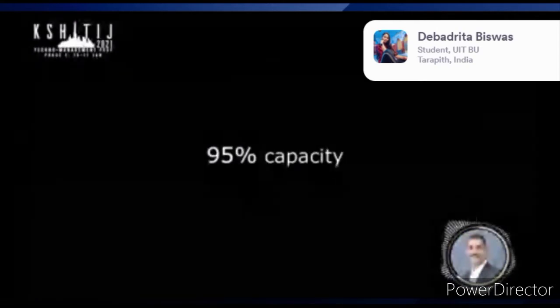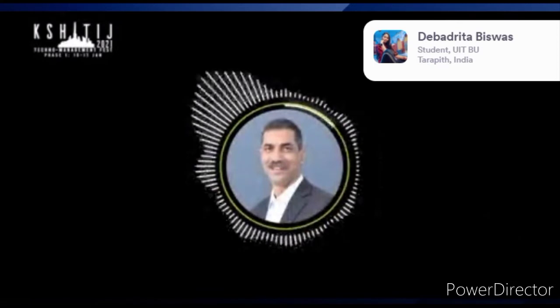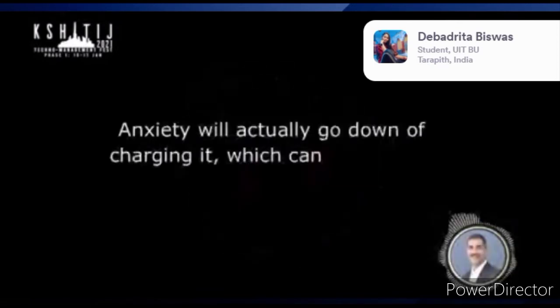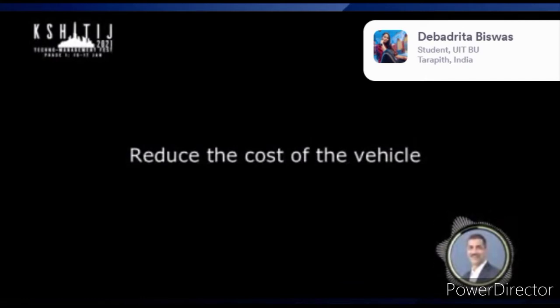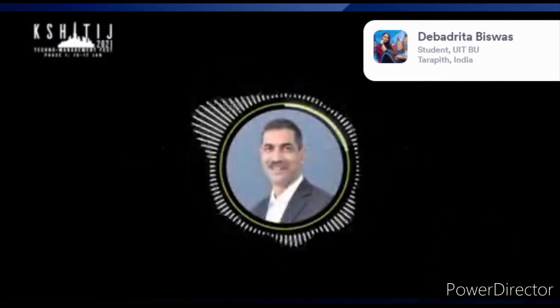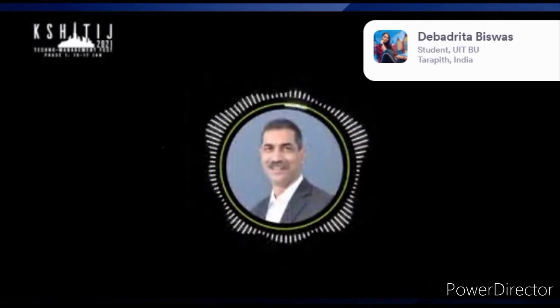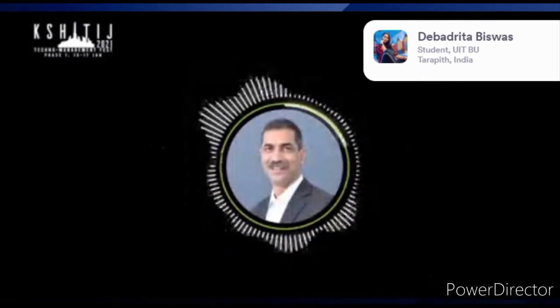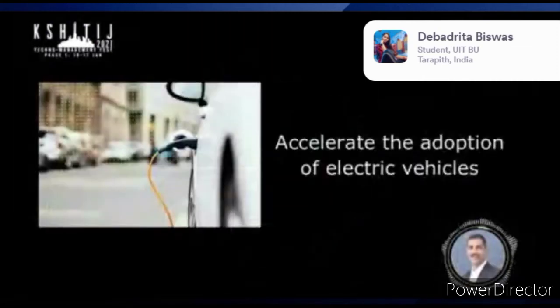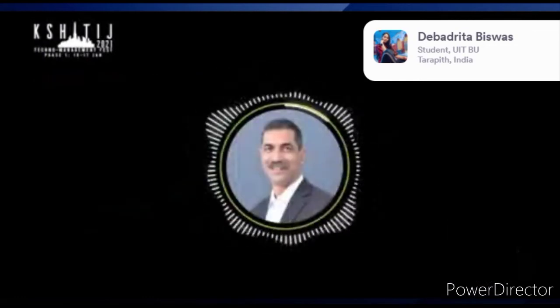because that means that the anxiety of charging it will actually go down, which can allow us to reduce the size of the battery and as a result reduce the cost of the vehicle significantly. Now, this one specific thing is going to be a significant disruption, and while the problems of the manufacturing of the technology are getting solved, looks like this is going to accelerate the adoption of electric vehicles in almost all the regions of the world. There are many companies doing this research, working with partners to make this happen. This will be a reality very soon.